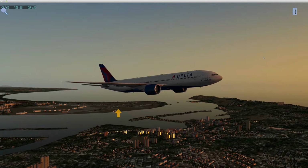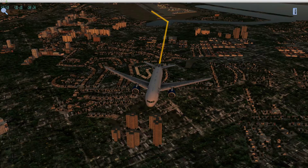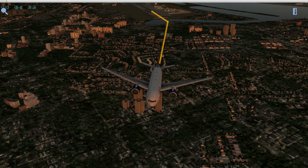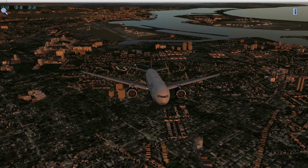You can see the Naval Air Station and that runway 29 to the south. You can see our turn off of our runway 27 at San Diego.